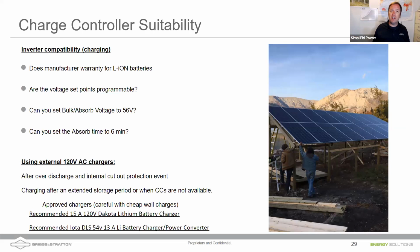With those old charge controllers, and we won't get too deep, there are PWM charge controllers, and there are also MPPT tracking charge controllers. But really what you want to look at is, does the manufacturer warranty that charge controller to work with lithium-ion batteries? Can you adjust the set points in that charge controller to treat our batteries correctly, for example the 56 volts and disabling the equalize? A lot of them have adjustable set points, but maybe the set points aren't in the range that needs to be set appropriately for our batteries. And can you adjust that absorb time accordingly?